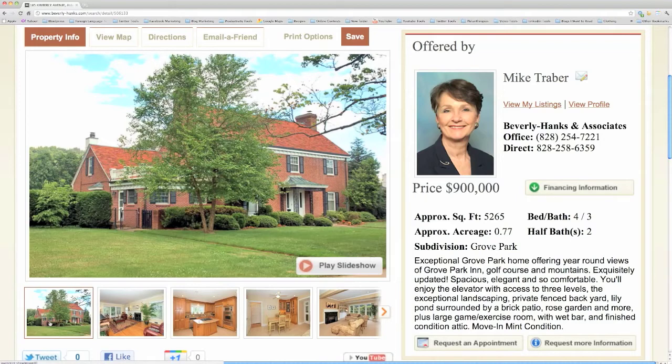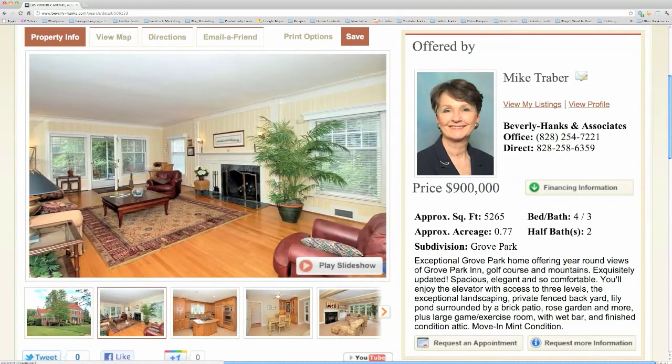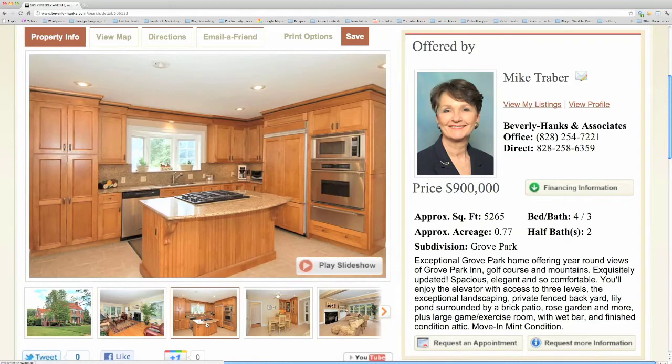It's a colonial revival. I'm not sure I mentioned, but it was built in 1936. It's been really nicely updated. So we'll go through some of the interior rooms. I don't know if this is a more casual living room, I think so, rather than a formal living room. Nicely updated kitchen, and you see they've taken the cabinets all the way to the ceiling, which I really like.